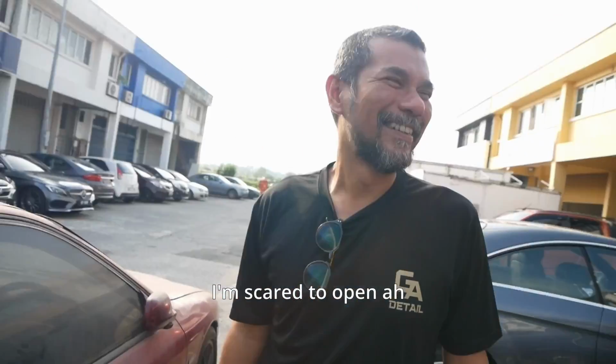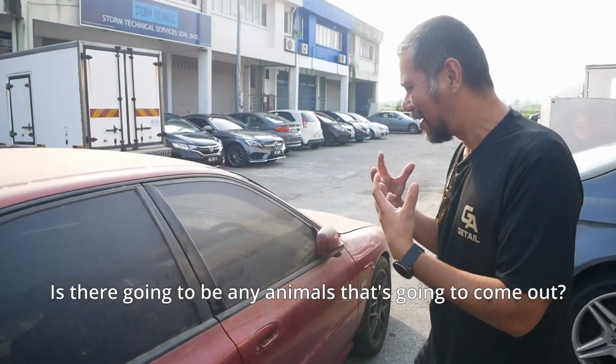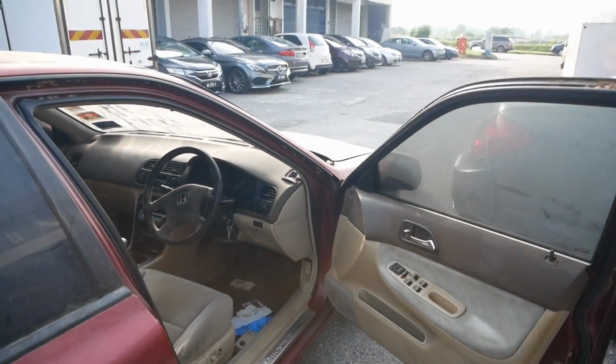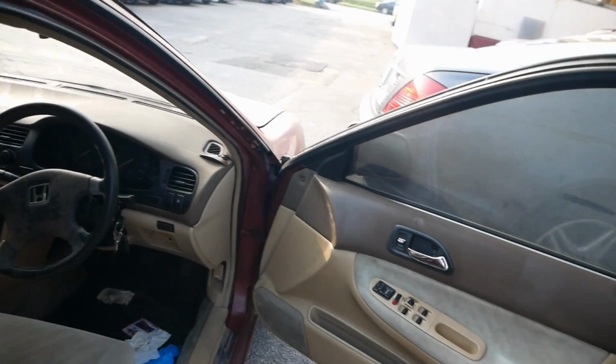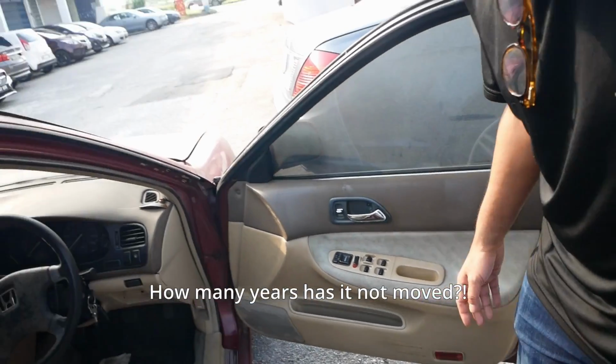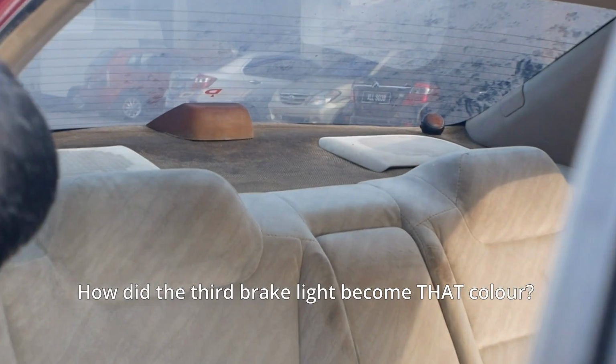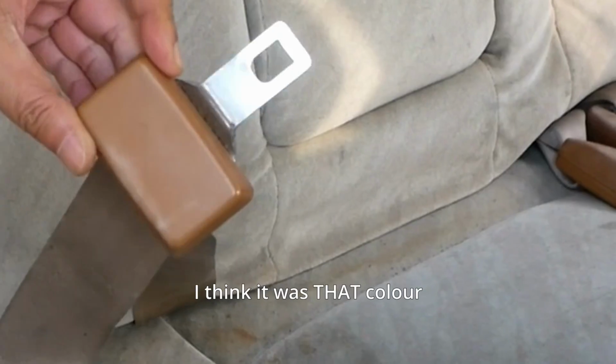I'm scared to open. Is there going to be any animals that's going to come out? Oh god. How many years has it not moved? I love the gear knob. Must be Vishal's taste. How did the third brake light become that color? I'm sure it wasn't this color. I think it was that color.